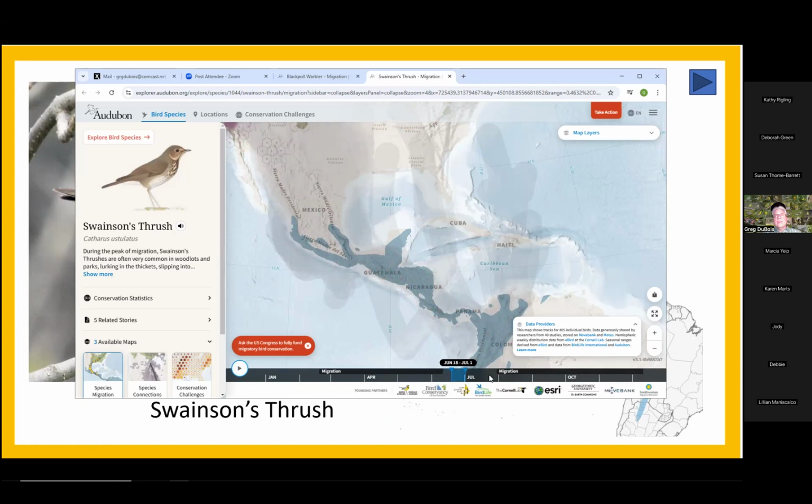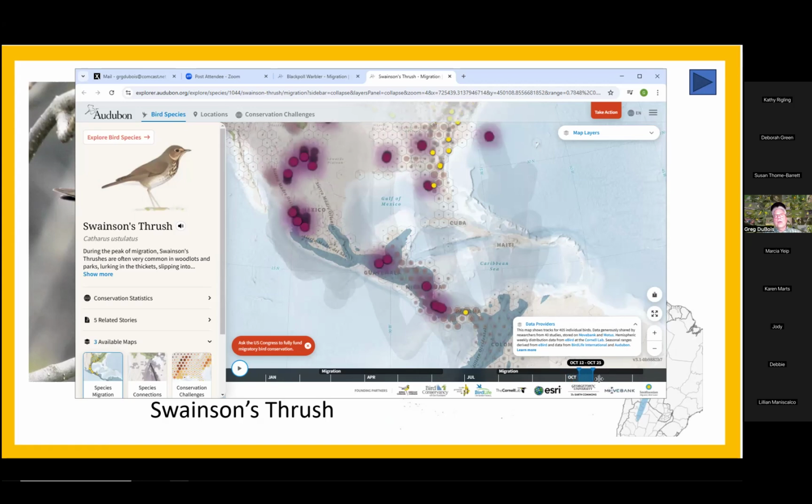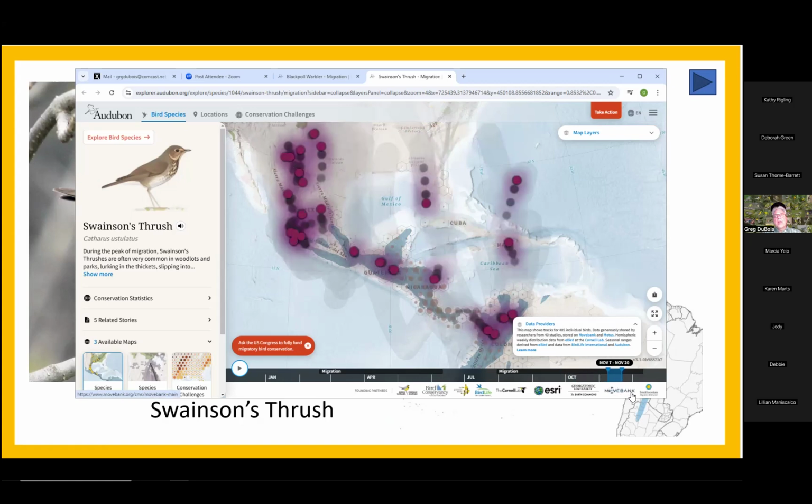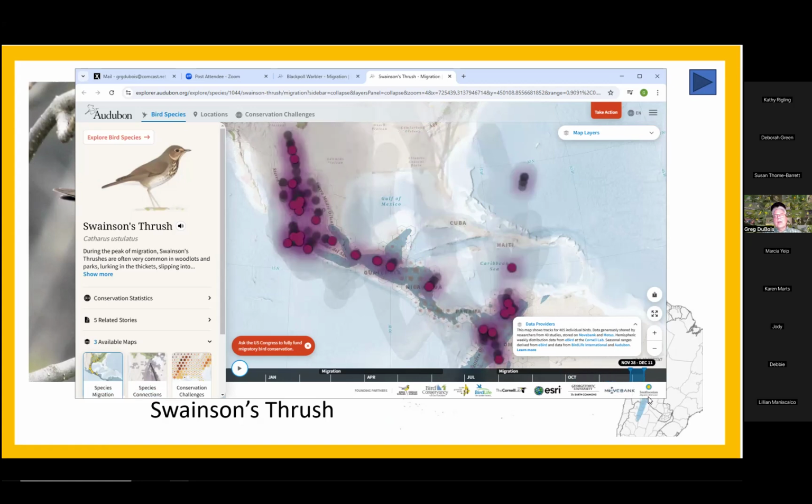But look how different the fall migration looks now. We're in the fall migration time period now, approaching October, and look at the concentration of Swainson's thrushes in fall migration that pass down through Florida, go across the Gulf, hop, skip, and jump across Cuba, and wind up back in Central America and the northern part of South America. I found that interesting, that they take somewhat different routes for their fall migration.